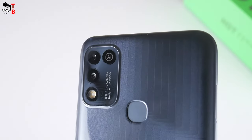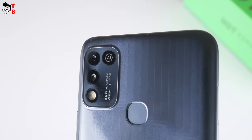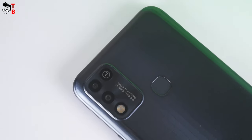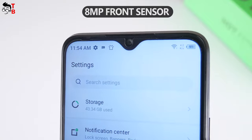Talking about the camera, Infinix Hot 11 Play has only a 13 megapixel main sensor and a second AI camera on the rear panel. The manufacturer says that the AI camera is used for magic portrait photos. On the front panel, there is an 8 megapixel camera.